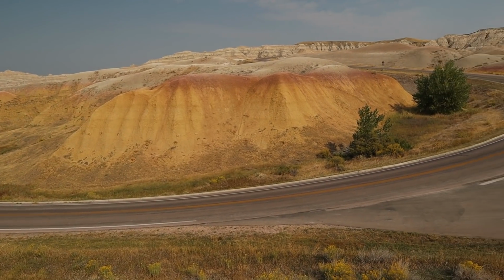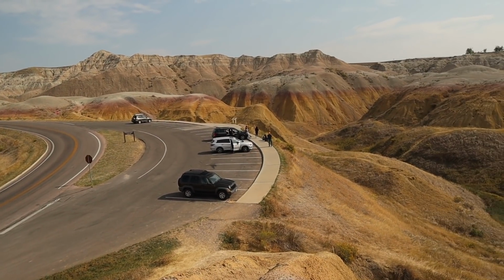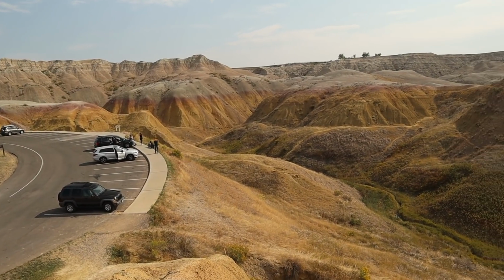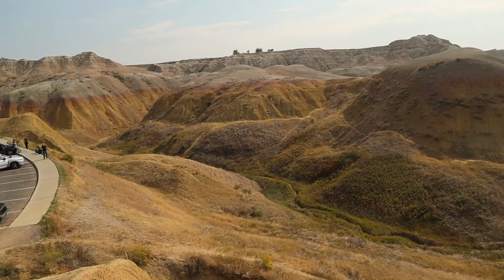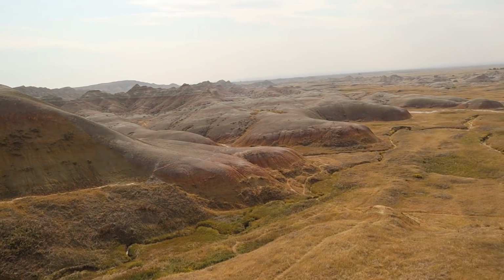Then also a bit more over here by the parking area. And then over here we just have sweeping vistas out toward the plains.